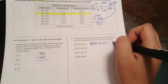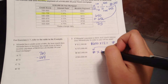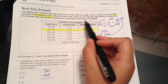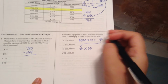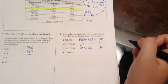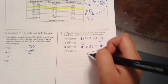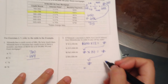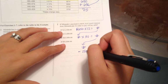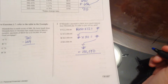Then, whatever number you get here, you're going to multiply that number times 30, because remember, you have a 30-year mortgage. So you multiply this number times 30, and then you get another number over here. And then you're going to take this number and subtract from it what you borrowed. Well, you borrowed $150,000 from the bank, so you have to subtract that. So whatever you get here minus this, and then you get your answer.